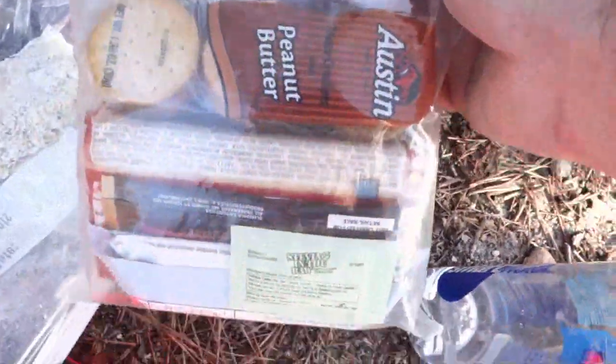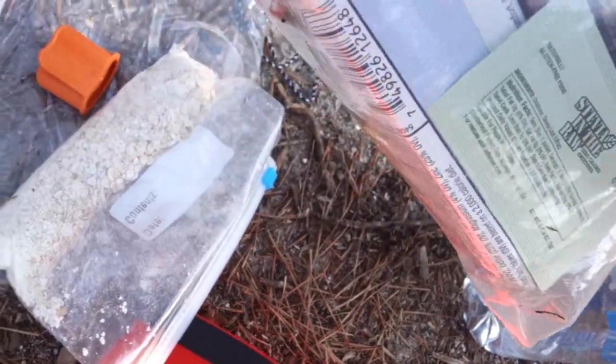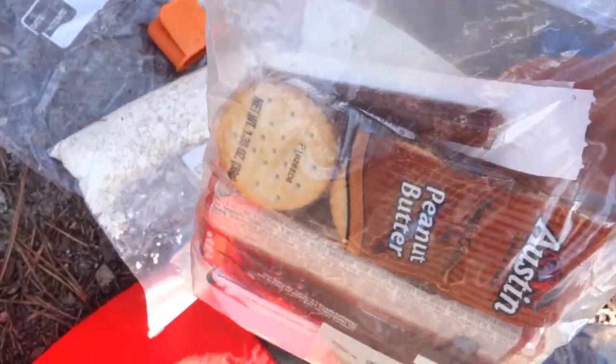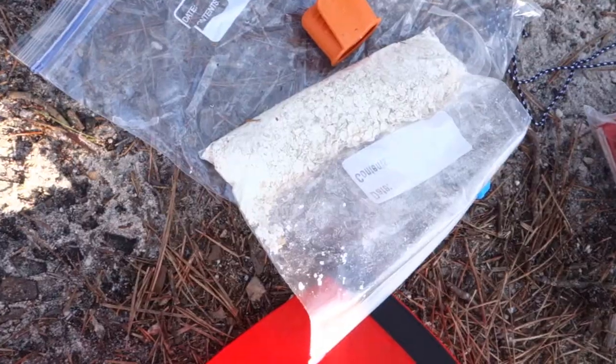Then I have a bag of snacks, some basically peanut butter crackers, some more coffee, a protein bar, some cheese crackers, some red hot sausages, and also some Slim Jims. So basically this is what I snack on until I get to camp. Since I'm only going to be here one night, I basically have a pretty big dinner, a decent breakfast, and then everything else has got to be snacks.